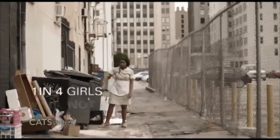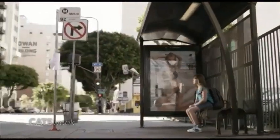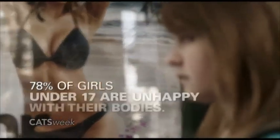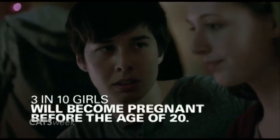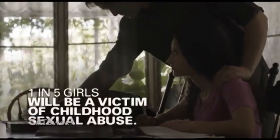I'm at risk of thinking there's just no point in trying. I'm at risk of looking in the mirror and hating what I see. I'm at risk of regretting what I do, just to join the crowd. I'm at risk of being told not to tell. And you would never know it by looking at me. But with Girls Inc. in my corner, there for me, every day.